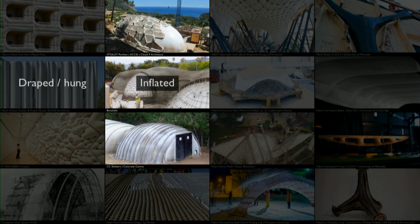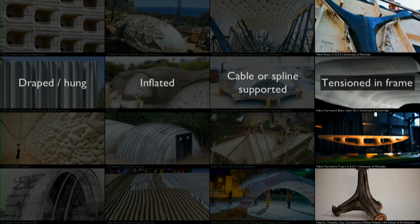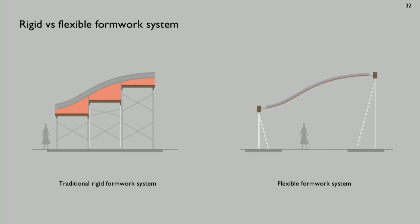It could be through inflation. It could be by supporting the membrane or textile with cables or splines or other kinds of deployable systems, or you could simply tension it in a wooden, timber, or whatever other kind of external frame. So there are some advantages to going away from the traditional rigid formwork into a flexible formwork system.